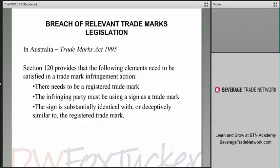First, your trademark must be registered. An unregistered trademark will not attract the protection of this Act. And second, the infringing party, or the party who you claim to be infringing your trademark, must be using a sign as a trademark. This second element is not a requirement in the relevant US law.